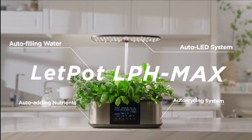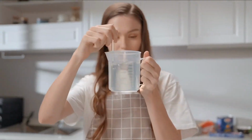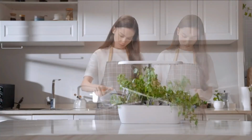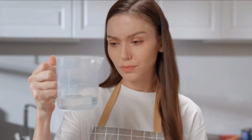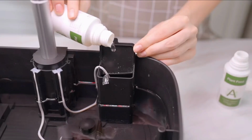It's the world's first automatic watering and nutrient supply system, equipped with a smart water level sensor that keeps tabs on everything for you. With this innovative technology, you can sit back and relax, knowing your plants are getting exactly what they need without you lifting a finger.